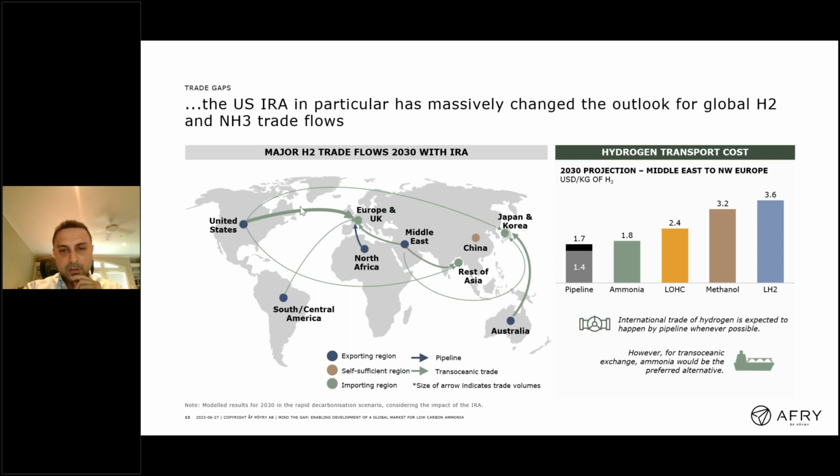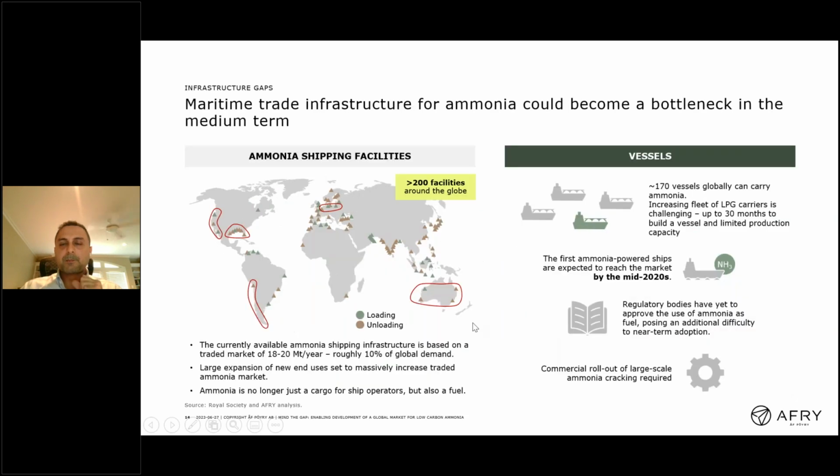But in any case, the feasibility of pipeline transport is limited by geography, and when you look at certain distances, ammonia becomes cheaper beyond the 6,000 kilometer mark, and we're looking at the ammonia vector as being more competitive than emerging LOHCs, methanol, and certainly liquefied hydrogen. But to transport that hydrogen, there is going to be a large need for infrastructure build.